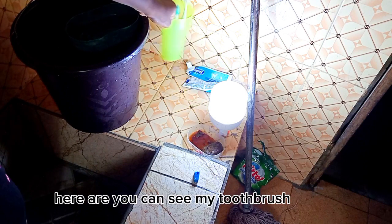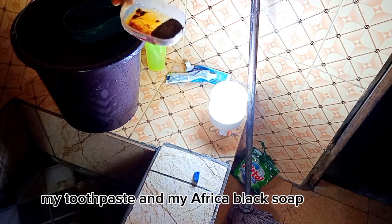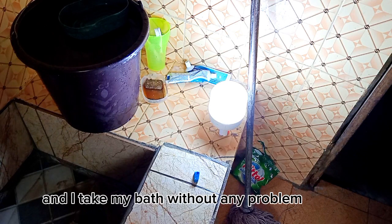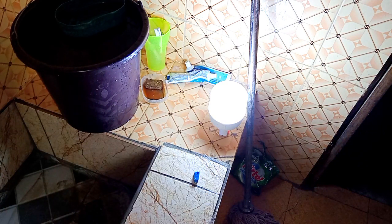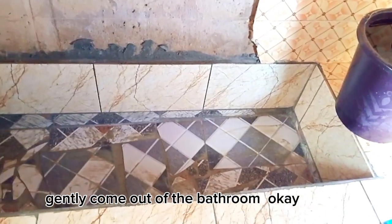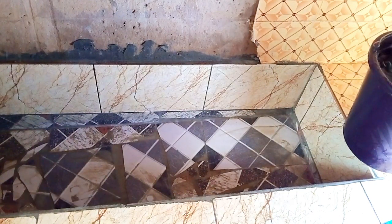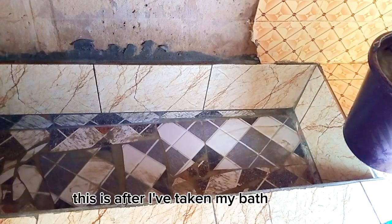I don't have one here, and you can see my toothbrush, my toothpaste, and my African black soap. I don't joke with it. Alright, so this is where I drop them and I take my bed without any problem. When I'm done taking my bed, I'll gently come out of the bedroom. In a case where I have soap leather splashed all over the bedroom, I'll go ahead and rinse it with water. This is after I've taken my bed.